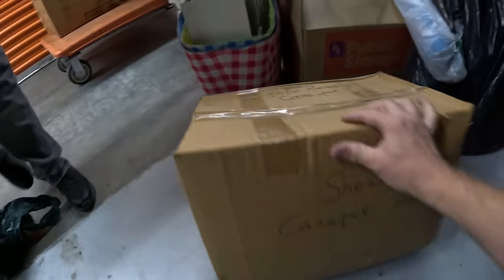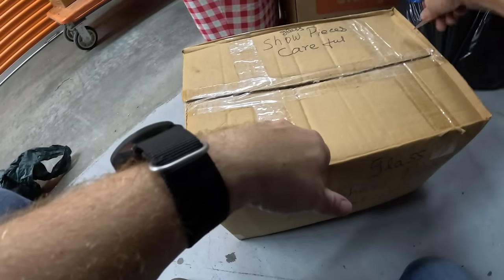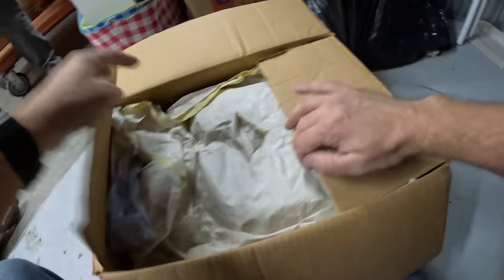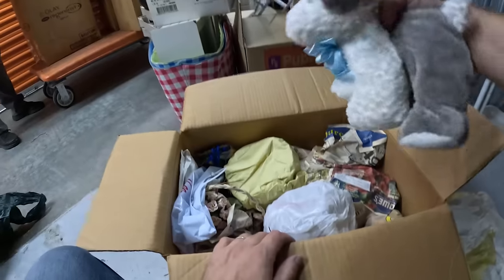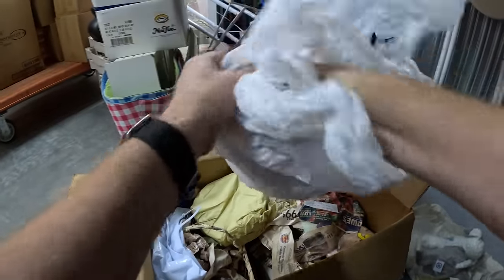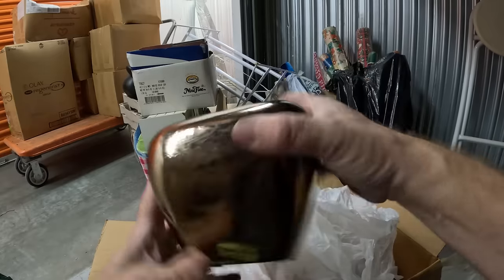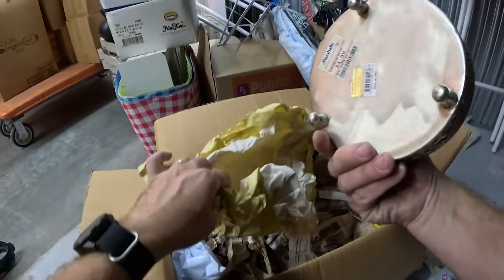It says glass showpieces, handle carefully. So let's see what the showpieces are, if that's what's in here. We've got a little Your Special dog. All right. Let's keep looking. We got a Hager floral vase. All right, I haven't really seen anything showpiece looking yet, whatever that would mean. I guess it could mean something different to different people.